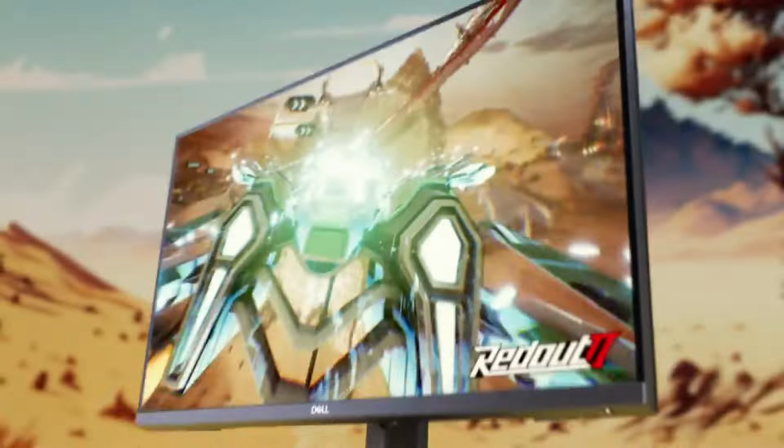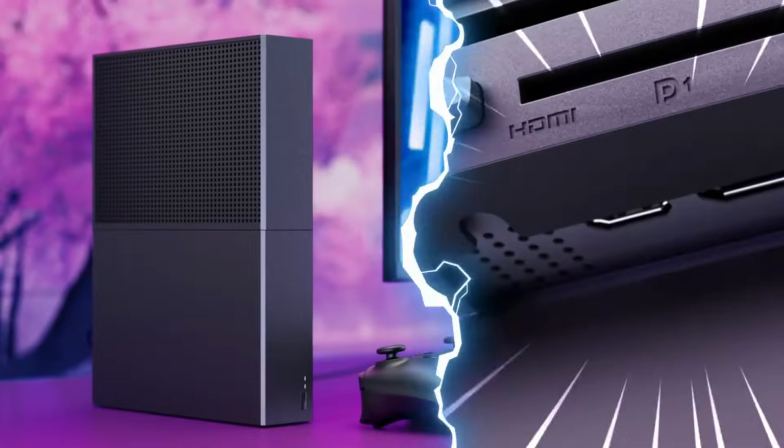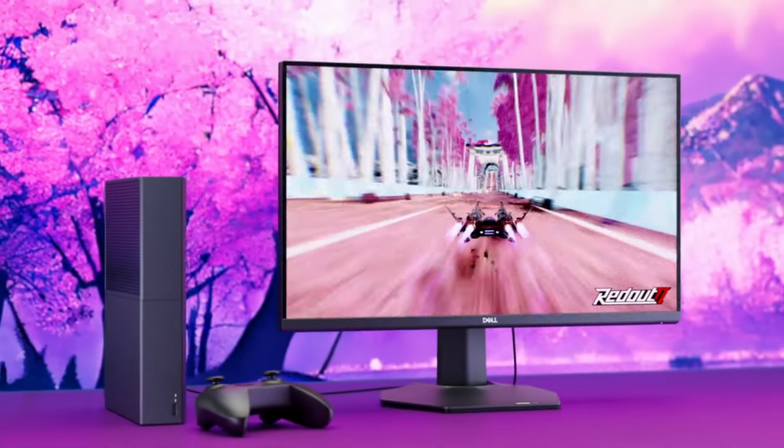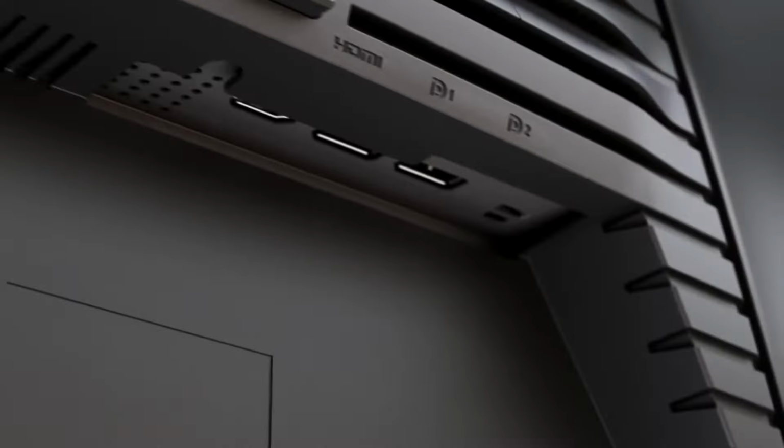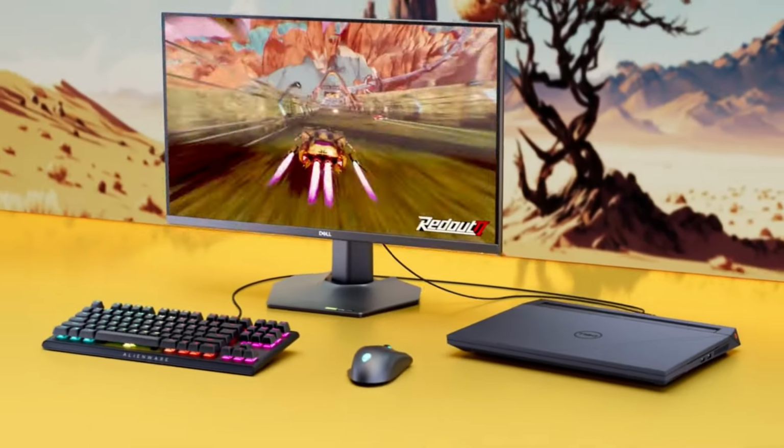And what really stands out to me about the Dell is their focus on ergonomics and eye comfort. The G2724D has this fully adjustable stand: tilt, swivel, pivot, height, you name it. You can really find that perfect viewing angle and say goodbye to neck strain. Which is a big deal for those long gaming sessions. Huge! And because we all know those late-night gaming sessions can take a toll, Dell has integrated a built-in TUV-certified hardware low blue light solution. Your eyes will thank you later, for sure.